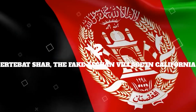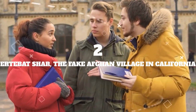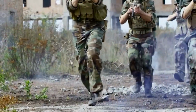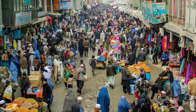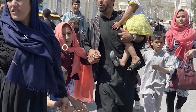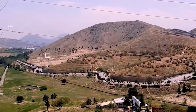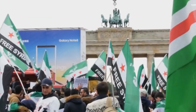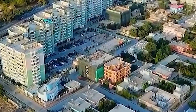Number 2. Ertibat Shore, the fake Afghan village in California. Fort Irwin is an army base located in the Mojave Desert. It's a very large army base, about the size of Rhode Island, and it's where US soldiers spend a 21-day rotation at the National Training Center. While there, soldiers will visit the fake village of Ertibat Shore to get familiar with what it's like to operate in an Afghan village. The pretend village is a replica of an Afghan town populated with actors selling fake bread and meat along the city.